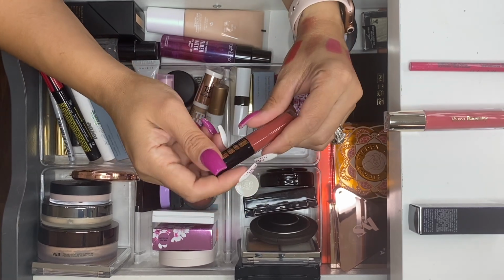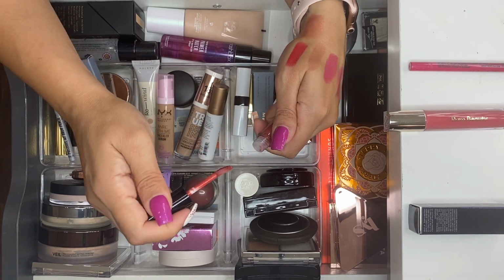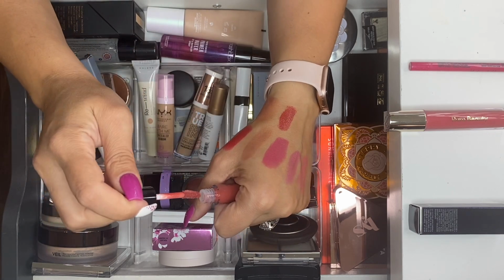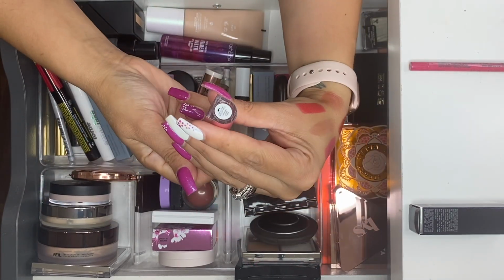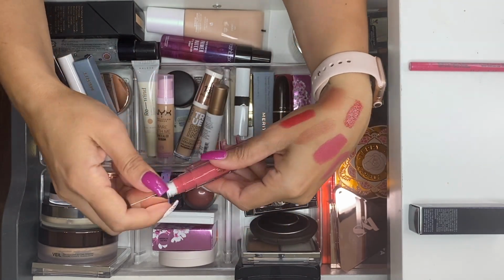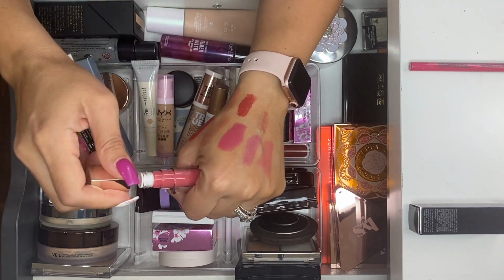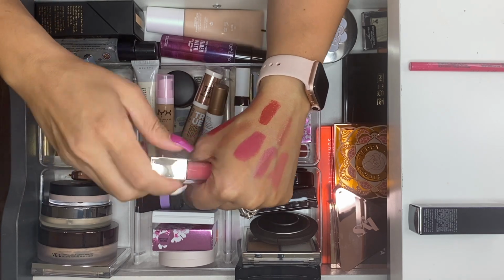So yeah, now lip gloss. I have the Pat McGrath. This is in the shade Flesh 6. I have Rare Beauty, and this is in the shade Nearly Apricot. These are really comfortable on the lips too. I do enjoy them a lot. They don't show up as too much color, but they're super comfortable on the lips.